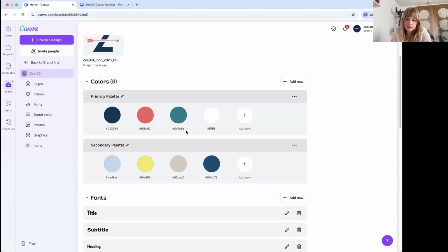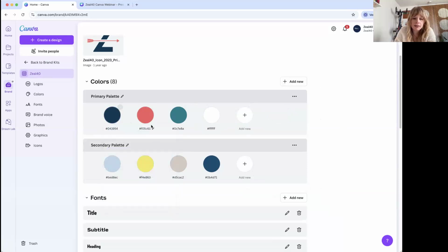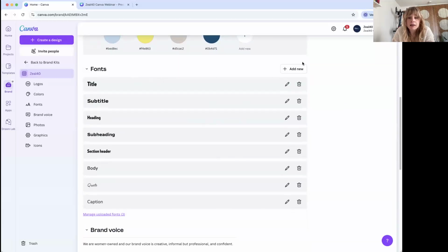I'm going to delete these. You can also name your colors if you wanted to do that. Primary navy, you can go through and customize that as much as you want to. You can also add in all of your brand fonts.